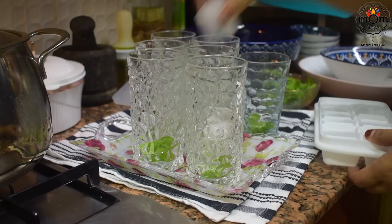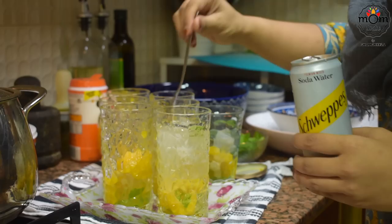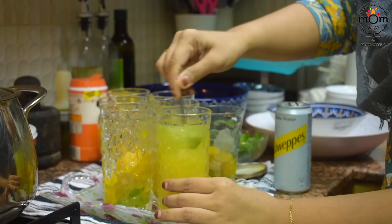They are here already, so preparing the drink. Add some mint leaves in each glass along with 1/4 teaspoon salt. If you have black salt, it's a better option. Then goes in 1 or 2 tablespoons of the mango pulp. Add ice cubes as well. Here you can fill it with water, but I use soda to give that extra sparkle to it. Mix well before serving.